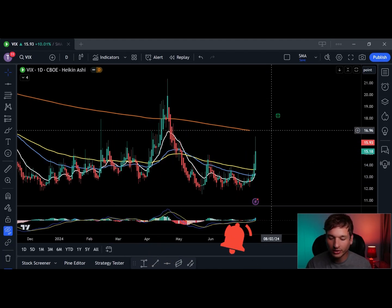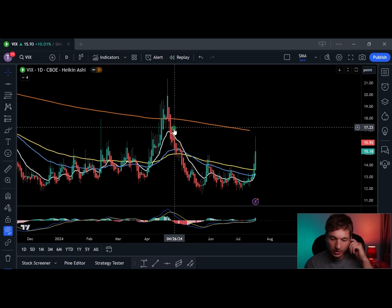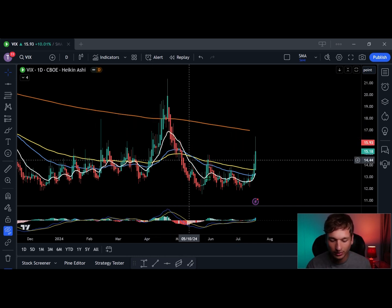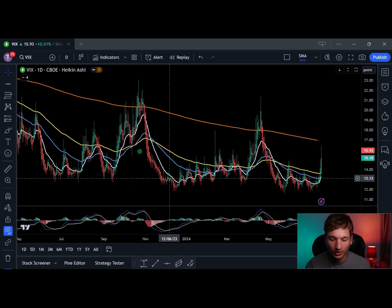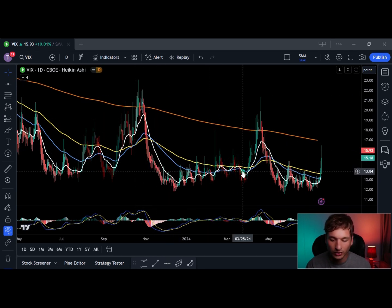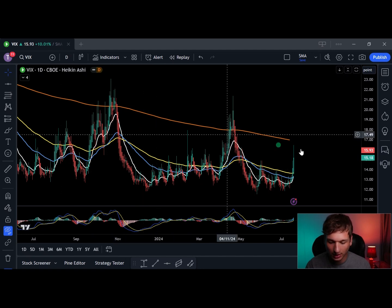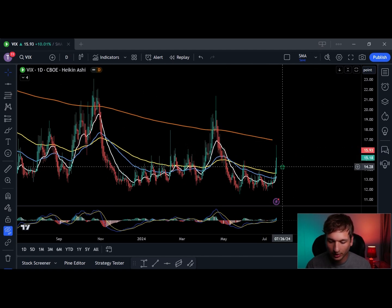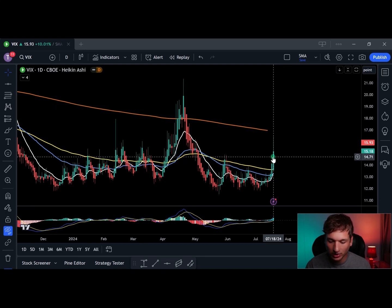So the VIX obviously represents volatility. You want to go long when this is on the downtrend, right? So you're kind of looking at it almost like SQQQ, an inverse to the S&P 500. We'll show you why the VIX is like this in a second, or at least this candle right here. So it's a pretty strong uptrend right here, which is interesting.